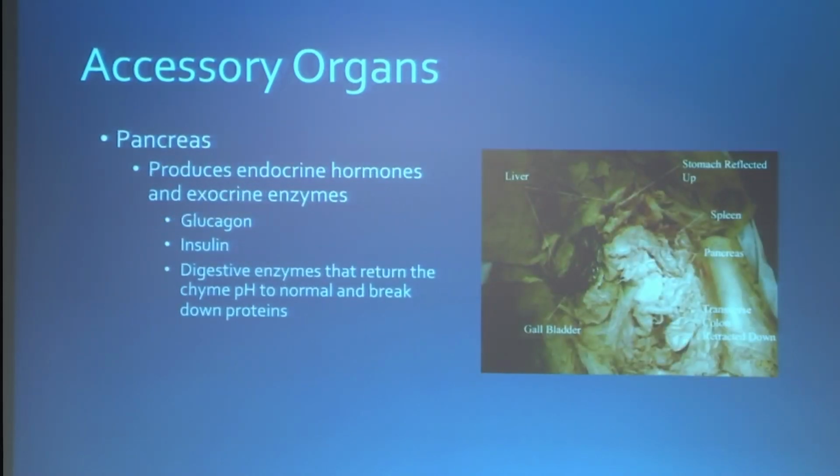Pancreas produces both endocrine hormones and exocrine hormones. So glucagon and insulin are the primary hormones, and then digestive enzymes to help digest proteins. It also turns the chyme, which is mixed with hydrochloric acid from the stomach, to a more normal pH, because the pancreatic secretion is a base, so it can be digested and absorbed in the intestine.